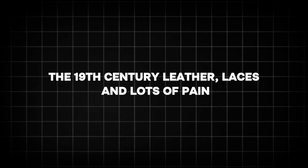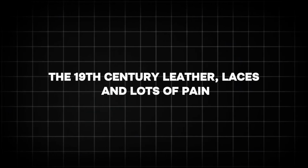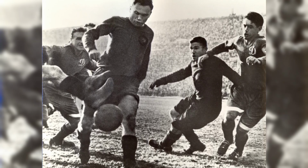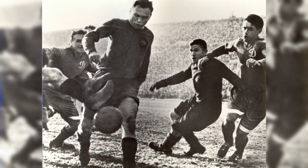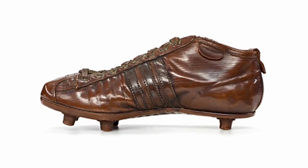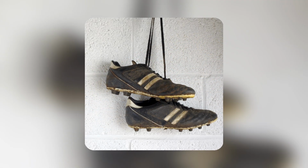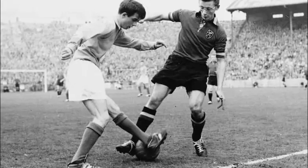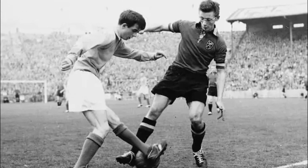The 19th century: leather, laces, and lots of pain. By the late 1800s, soccer was getting organized, and so were cleats. The Industrial Revolution brought mass-produced leather boots with fixed metal studs, often made of steel or iron. These were sturdy but brutal. Think less athletic gear and more weaponized footwear.